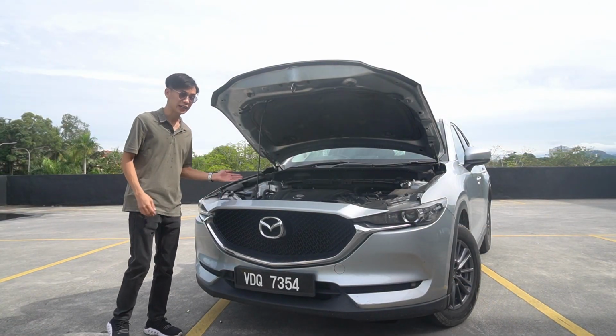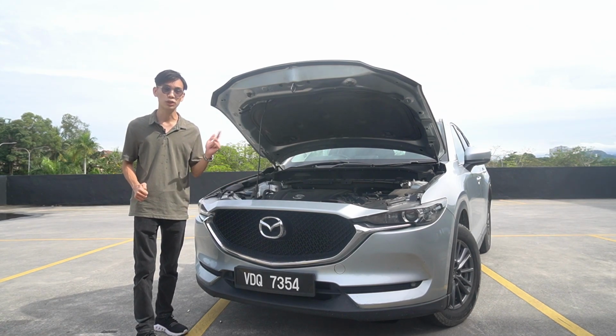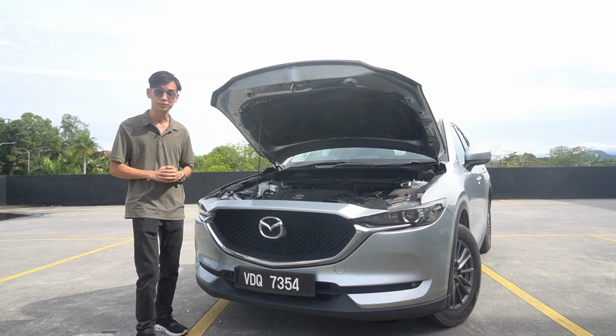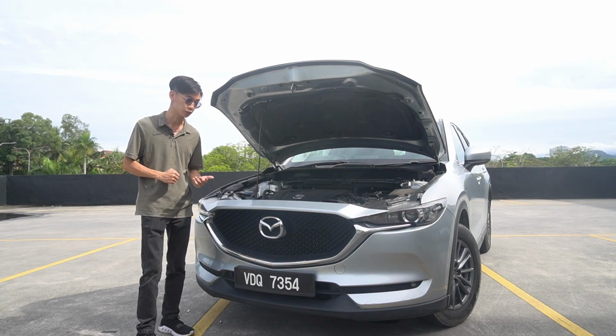This particular unit that we have here is a 2.0 liter, 162 horsepower and 212 Nm of torque. It pairs with a 6-speed automatic transmission. Yes, and you do get the shifter and also sports mode.